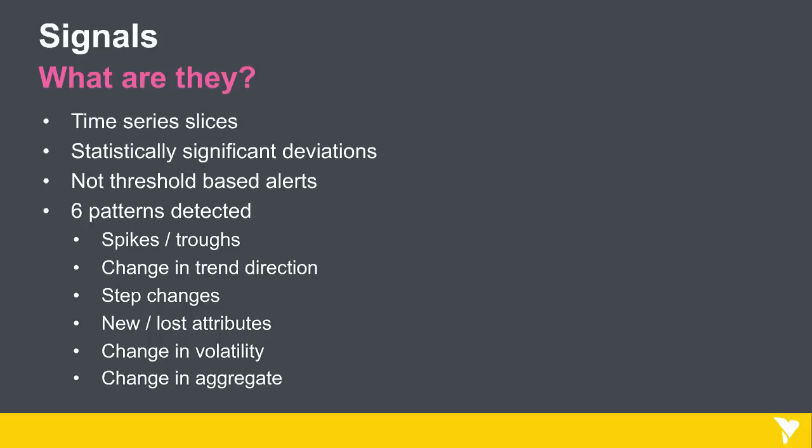And in this case, it's not really looking at the threshold-based alert side of things like you might do with something like a broadcast, where you have a very particular scenario you're looking for. In this case, Yellowfin signals are really looking to answer the questions that you might not have thought to ask, or those particular scenarios you might not have looked at before, and really surface those for the users. And to do that, Yellowfin has six different types of patterns that it will detect within the signals.